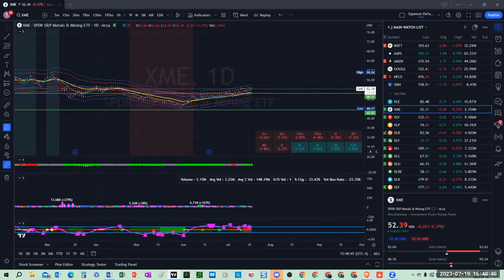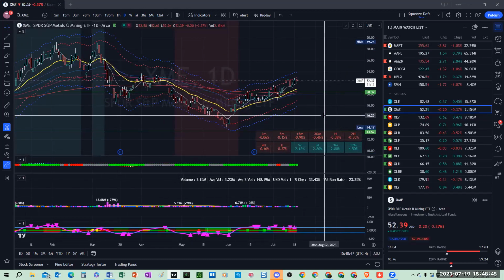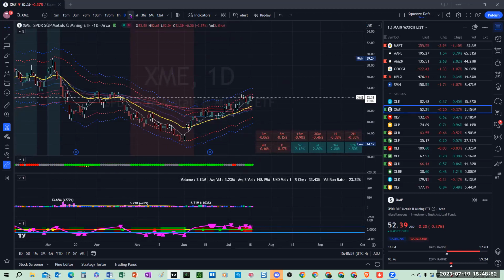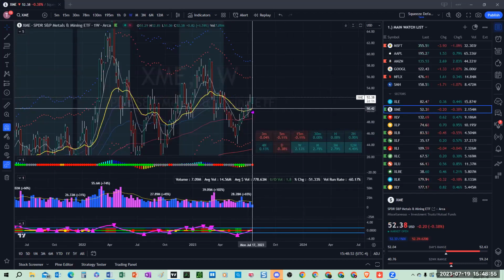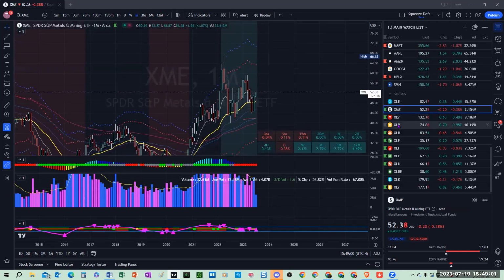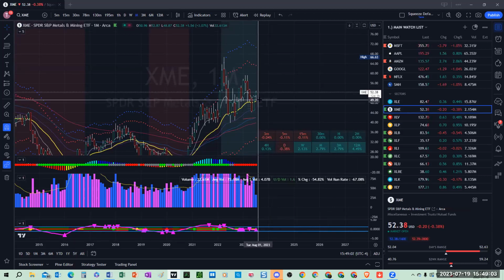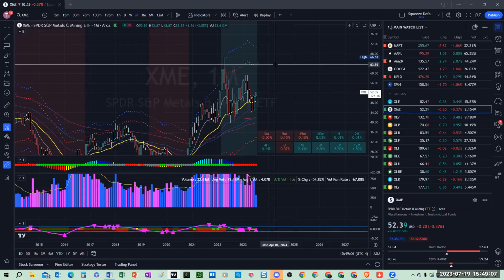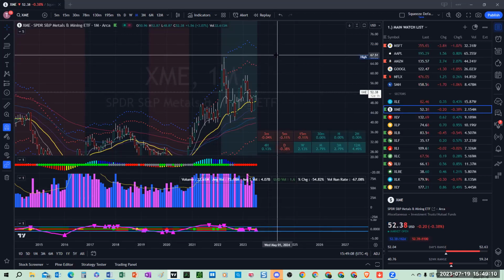XME. XME is one that does look like it's got a lot of potential. So you can see that the EMAs are almost stacked positive again. The weekly, same thing. We do have that squeeze. The last week would have been perfect to get in. And then here we are. It doesn't get any prettier than that. So a lot of room to the upside. If this thing fires, we're looking at a $6 move right there.